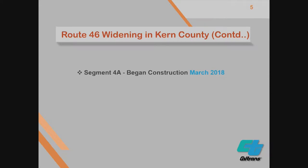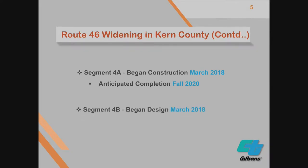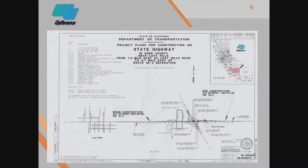segment 4A. This is a project that's currently in construction at the I-5 interchange. We began construction in March of 2018. We anticipate completing that in basically fall of 2020. And then segment 4B, which is our fifth and final project, is now in design. We began the design in March of 2018, and we anticipate starting construction in March of 2021.